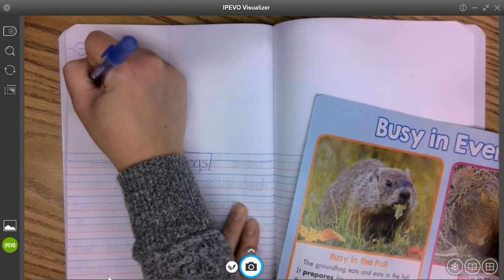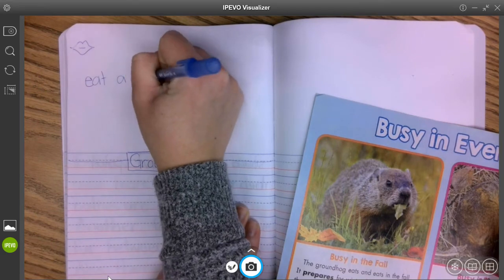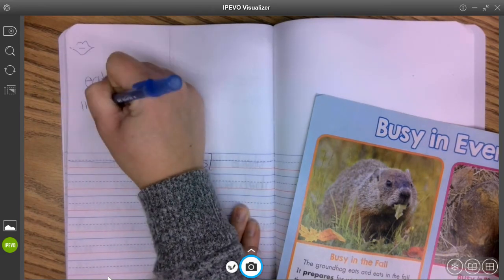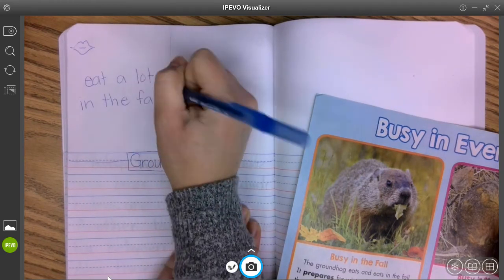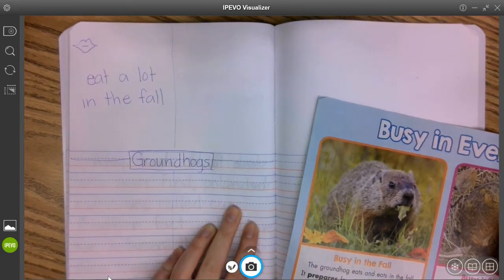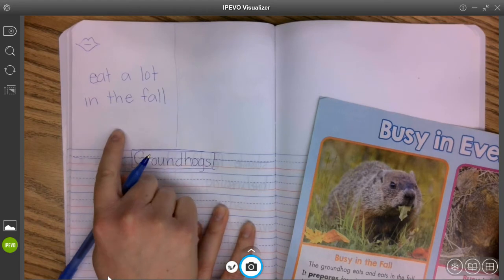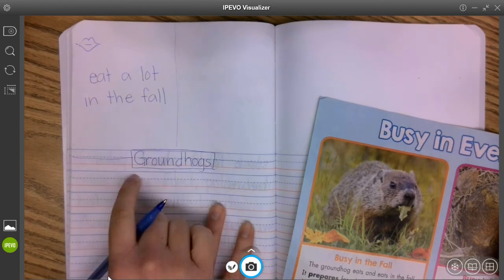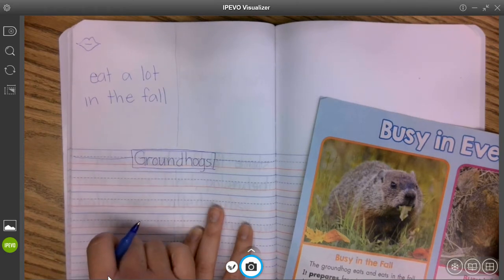Groundhogs eat a lot in the fall. Okay? Maybe you wanted to remember that groundhogs get a thick layer of fat in the fall. What is it about in the fall that we learned about groundhogs?